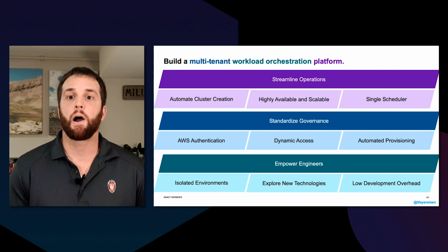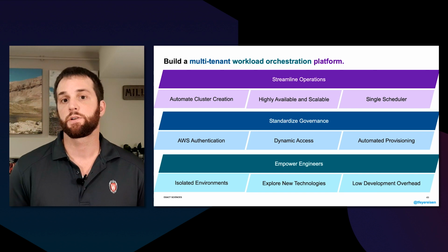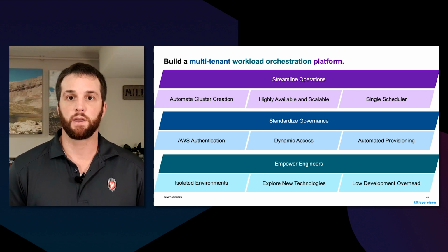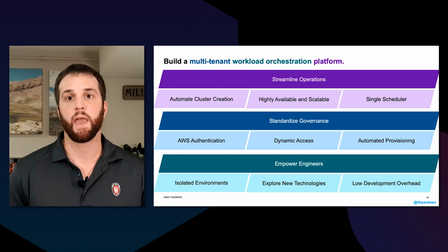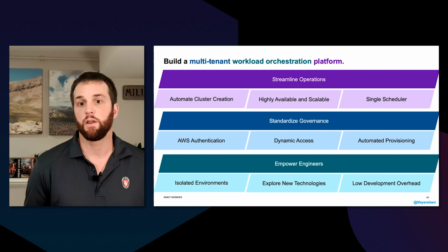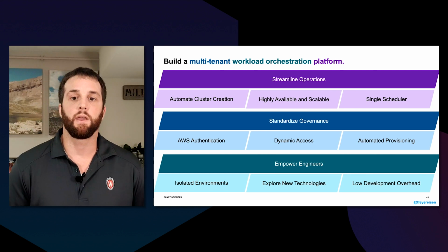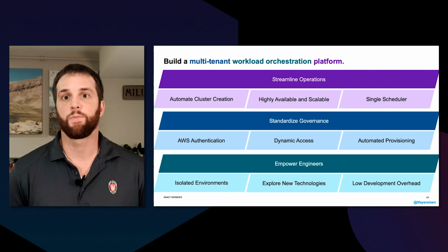Finally, we empowered our engineers by giving them sandbox environments and the freedom to explore different types of technologies. We've also developed tooling and practices that significantly lowered the development overhead while maintaining our governance and compliance standards. This has been a lot of content in a short talk, so I hope that it gives you some ideas or concepts to think about. We're always making improvements to this platform, and I'd love to hear your thoughts, ideas, or questions.